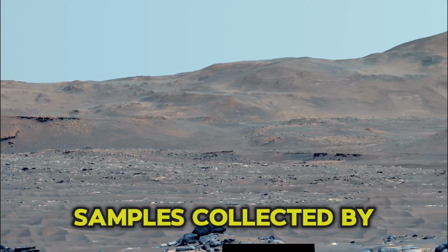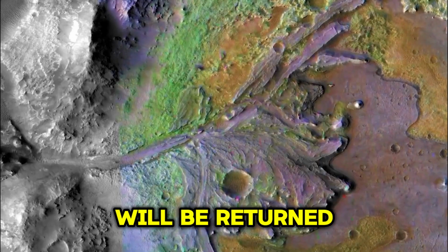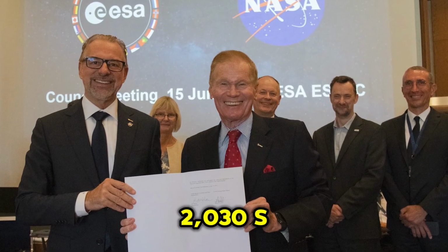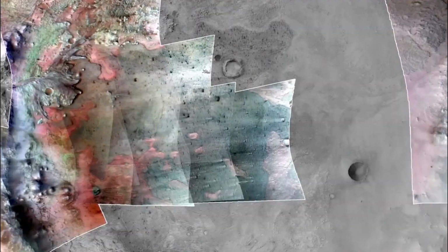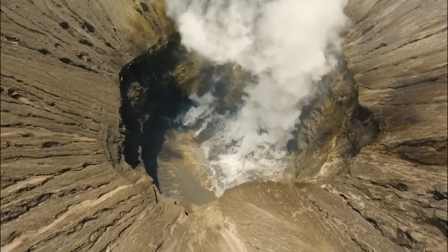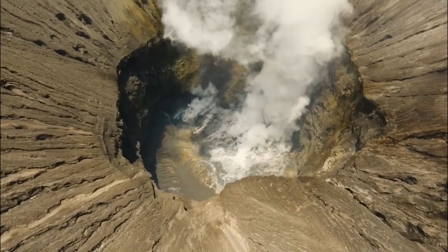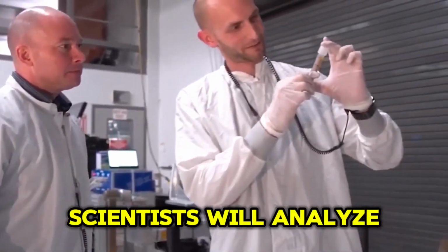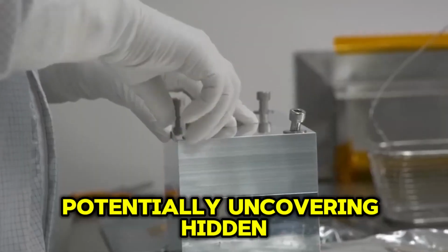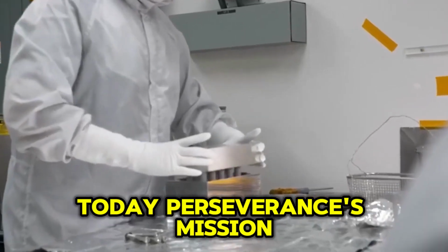Looking ahead, the samples collected by Perseverance will be returned to Earth by a joint NASA-ESA mission planned for the 2030s. These samples are expected to provide unprecedented insights into Mars's geology, chemistry, and potential biology. Scientists will analyze them with tools far more sophisticated than those aboard the rover, potentially uncovering hidden secrets today.